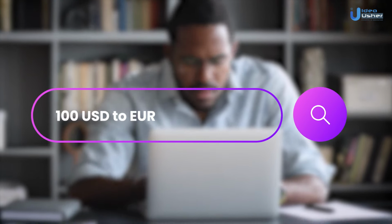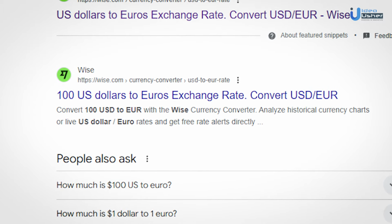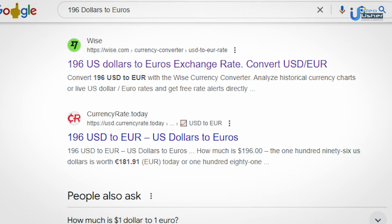And when I say significant amounts, I mean they created pages for nearly every typical number. They didn't just stop at a page for 100 USD to EUR, but they also crafted extremely specific pages for exchanges like $196 to euros or $287 to euros.